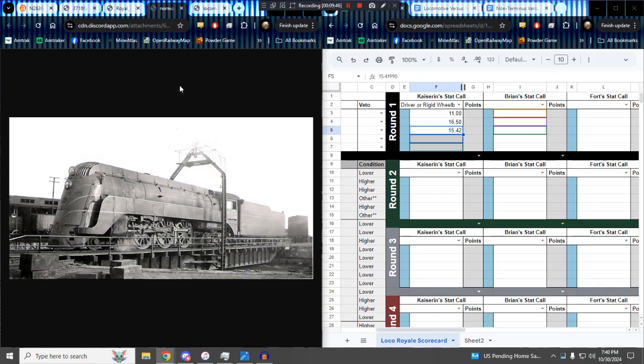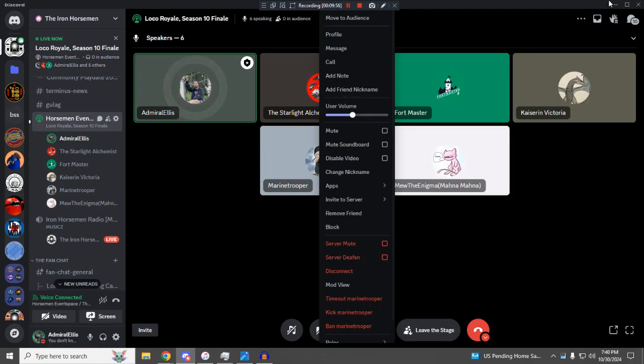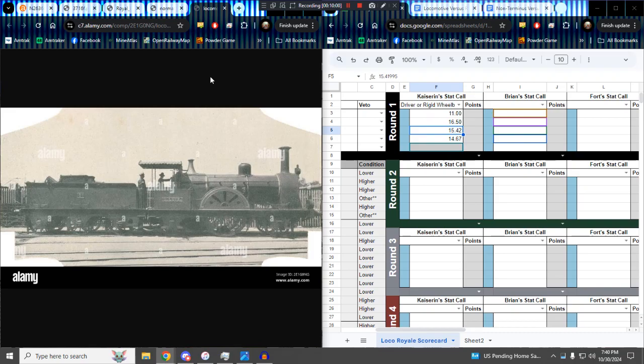Marine. He's pulling it out of his digits. 14.67. Ooh, 14.67. That's not bad. You do have only 3 sets of drivers, so that does help. Yeah, 3 sets of drivers, and it's less than a foot shorter. Of course, yours sort of goes without saying, but do you want to say it? Le goose egg. Honk. Fat zero, one of the very few times where a 0 is beneficial.